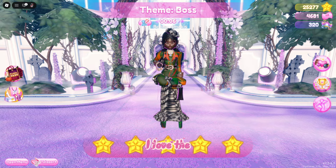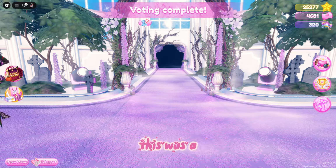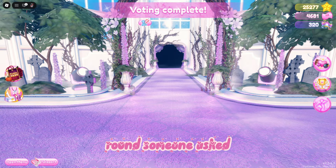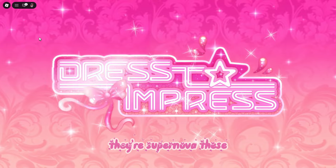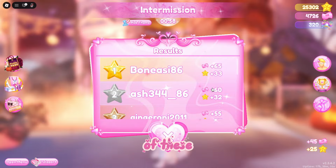This is so cool. I love the way that they size the glasses down like that. That is so cool. This was a person where last round someone asked them, how are you supernova? This is how they're supernova. These outfits, super well deserving. I loved all of these.